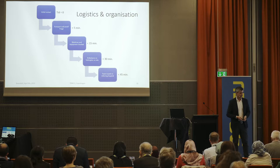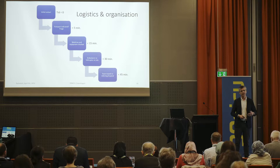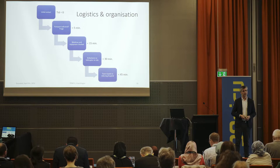Most of our transports are within the Copenhagen region, and that means that the transport time to the hospital is not very long. Still, it's the same principles. You have to be prepared for everything, and once you leave your own unit, you are on your own.